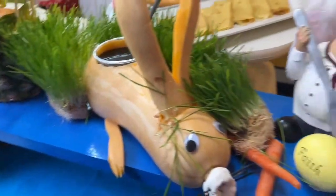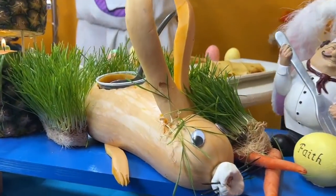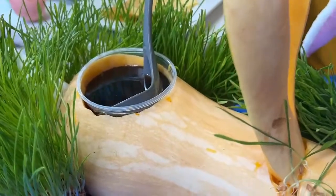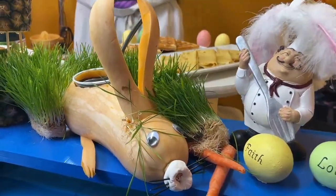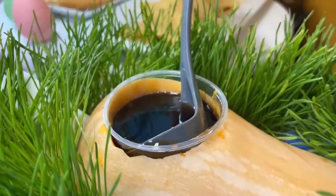That is made out of a butternut squash. We did one last week out of a little olive, if you remember. This is a butternut squash, and we've got Mr. Pugsley here in a green bed of grass. That's real grass. He's got real tail. He's got carrots. He's quite happy. What does he house? Well, he houses the syrup that is going to go onto the Belgian waffle.